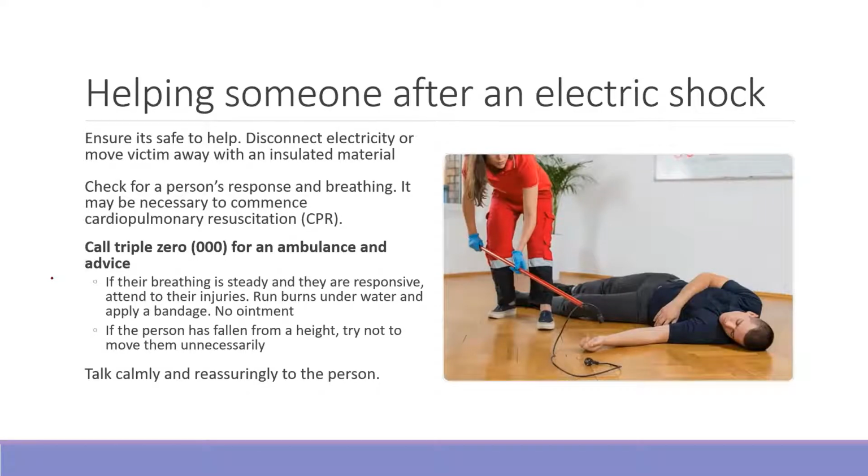If you see someone that has experienced a shock, the very first thing you should do, and this is probably the most important thing, is ensure that it's safe to help. Disconnect the electricity or move the victim away with an insulated material. In this picture here, you can see, obviously it's pretty fake, the idea is that she's got rubber-soled shoes that are going to stop her from conducting electricity. She's got a plastic pole. She's got gloves. She's got lots of ways to make her very highly resistant as she removes the electrical device.